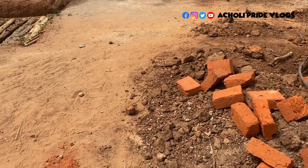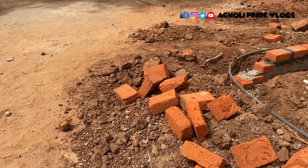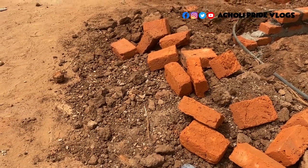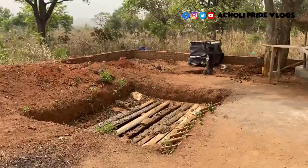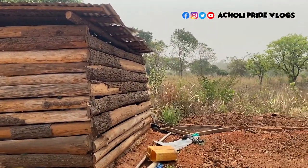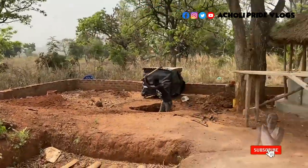Let me just give you a small look, you can see part of the work here. Like I promised you earlier on, I'm surely going to give you a tour of this place when we are done, fully done. So this is just to show you that there's some work ongoing here, guys. And right here is how our place looks this morning. You can have a look. Of course, that's our kitchen, you all know. So guys, let's go look for some firewood.